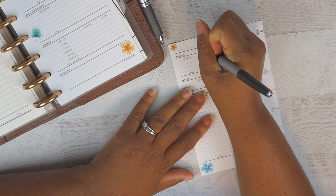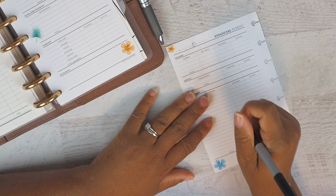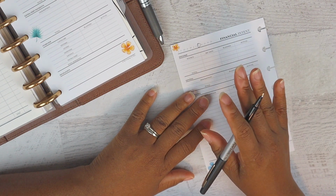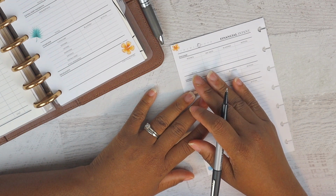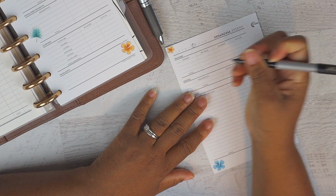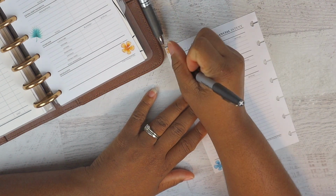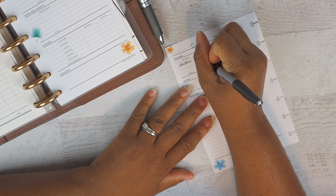So let's go ahead and get started. For August, I'm circling August. This here, the financial intent, I have purposely made it to where you can use it as a paycheck to paycheck budget or monthly budget. So it's up to you how you want to use it. It's very versatile.